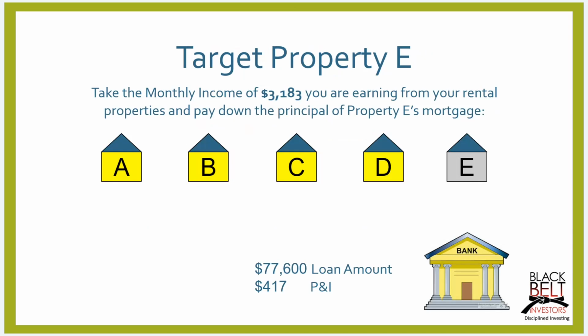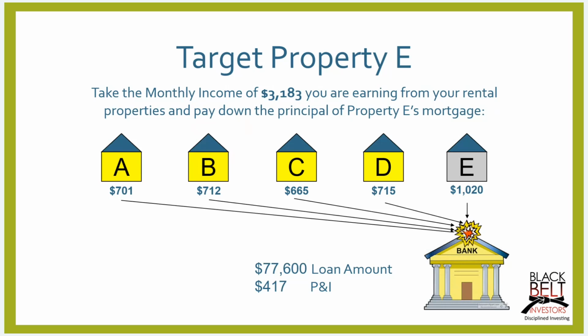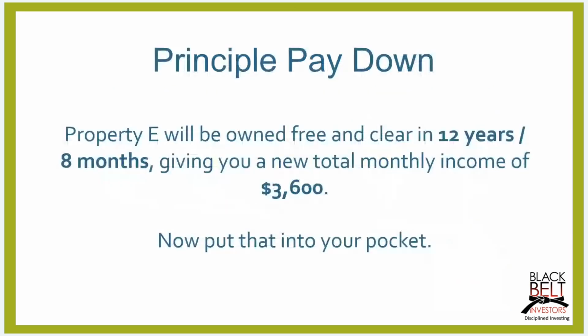And we go and hit our final property, property number 5 or letter E. And we abolish this bank here, kick them to the curb. And now we've owned all 5 properties in 12 years, 8 months, giving you a new total monthly income of $3,600 that you get to put in your pocket. Is that amazing or what?